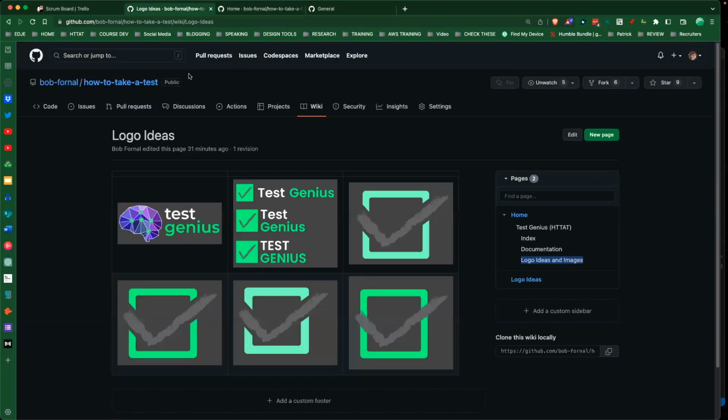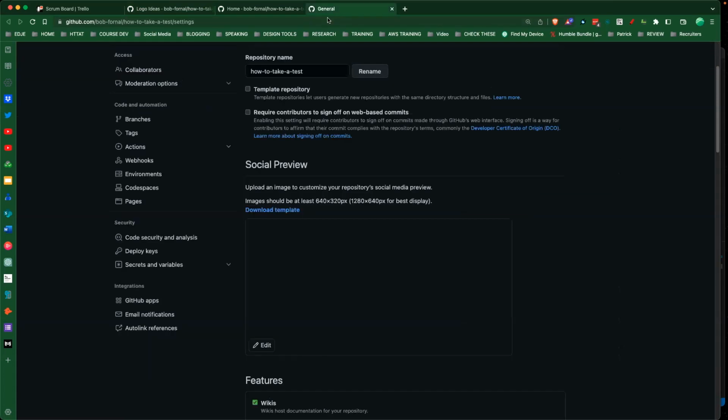The question came up of size, that these probably are going to be smaller, which hides a lot of detail. And I did say that we have to account for social previewing on GitHub. So here we're talking 640 by 320 as a minimum, so whatever logo we have is going to have to be a bit larger.